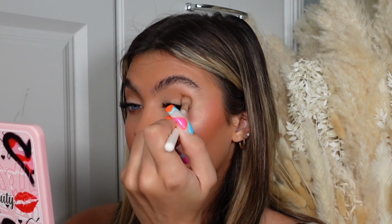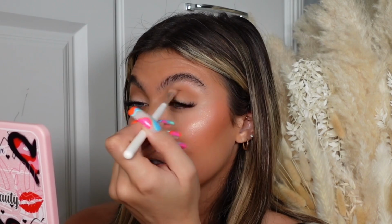And I'm just going to blend that in small circles. And I'm going to connect it to the eyebrow. So I'm blending it here. Bringing it round. Down the nose. Blend it underneath. This is literally the most basic, easiest, my favourite glam because it's just so easy to do. And then just blend out the top.